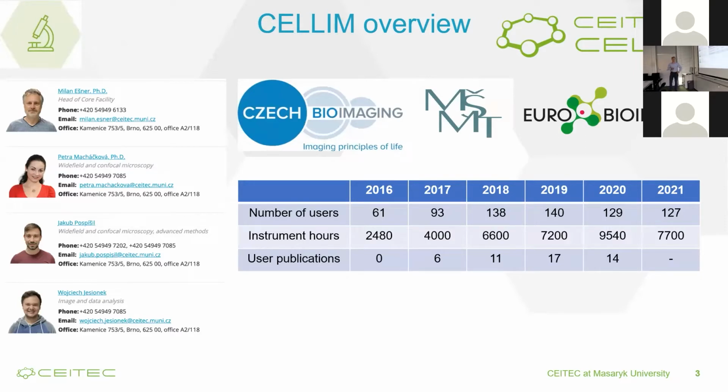Therefore, I will repeat what the previous colleagues said: it is very important to use the acknowledgement in publications and articles if you are using our facilities, because this gives us money for investment, for running the instruments, and to provide the services for you. So thank you to all of you who are already doing it.